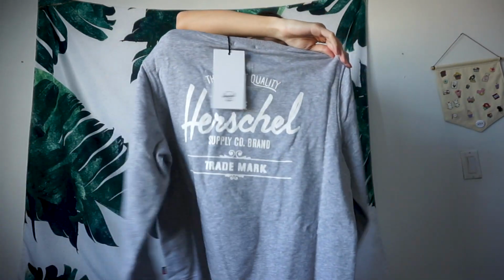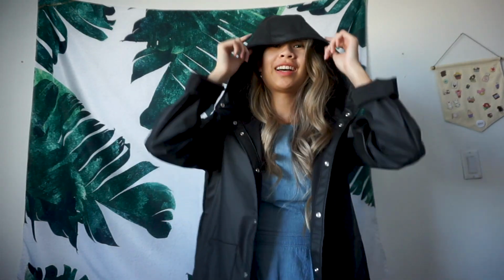I got this crew neck. There's Herschel on it. I've actually wanted Herschel's apparel for a while now, but their site is pretty expensive. So at the sale, I would say t-shirts were mainly $20, and then whatever jackets, sweaters, it would be around 40 to 50. So this was one of the sweaters I got. Next, I got a rain jacket with a hood. So in LA, it does not rain a lot. So I pretty much just got this for when I go back to Vancouver.